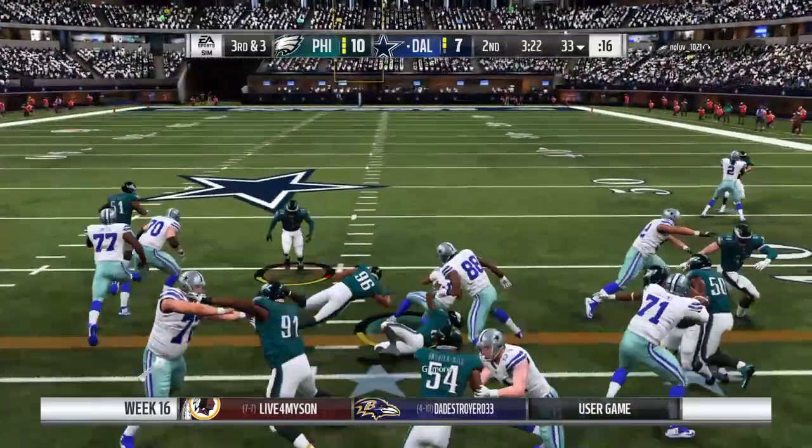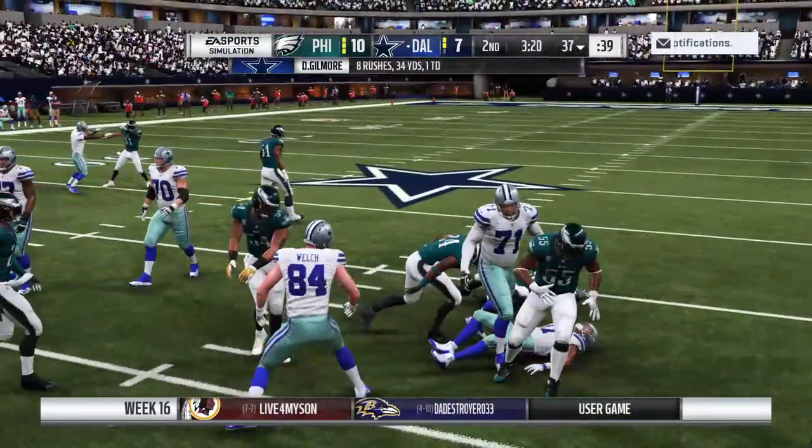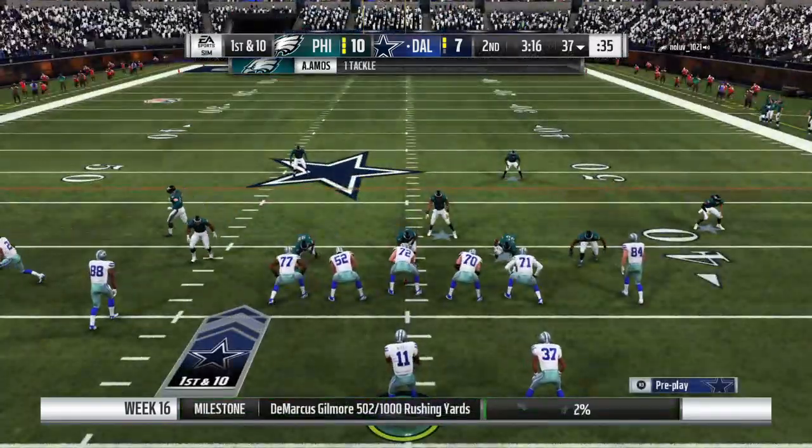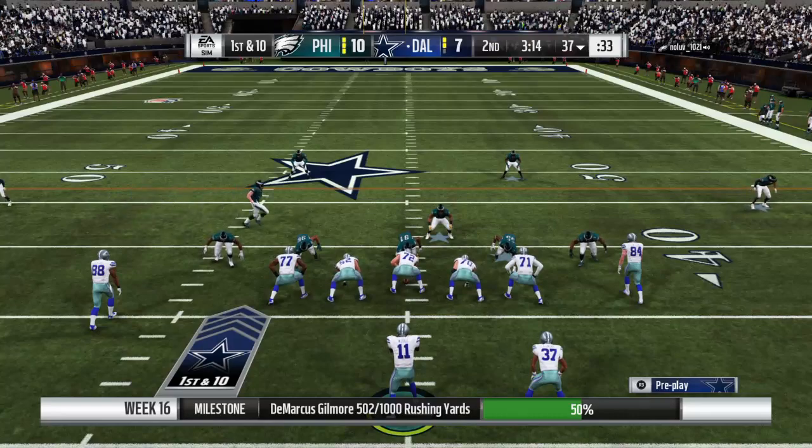And they'll go with a ground attack here. And he will have a first down as they get him to the ground at the 37. A gain of 4 that time as the drive continues.